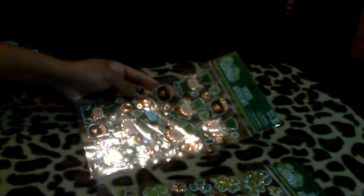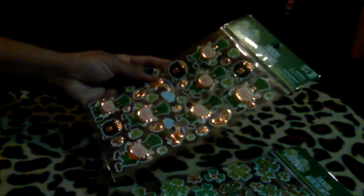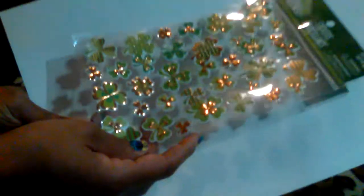I picked up two of the sticker sheets. You get 30 in this one, and you get 28 in this one. I also picked up this welcome sign, the sun.